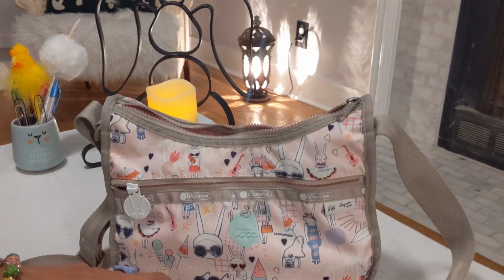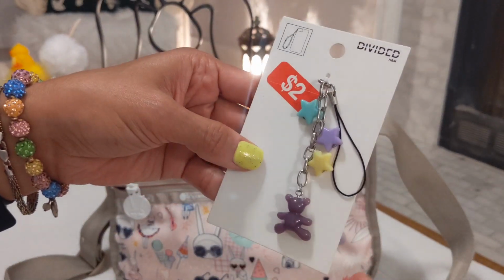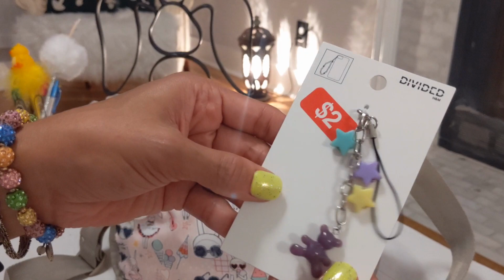Can't use those for my hair. I have thick hair, and those are just not gonna hold. And then this is something that I just recently got from H&M, and this is gonna go on my phone, but I included it in here because of the pretty colors, pastel.